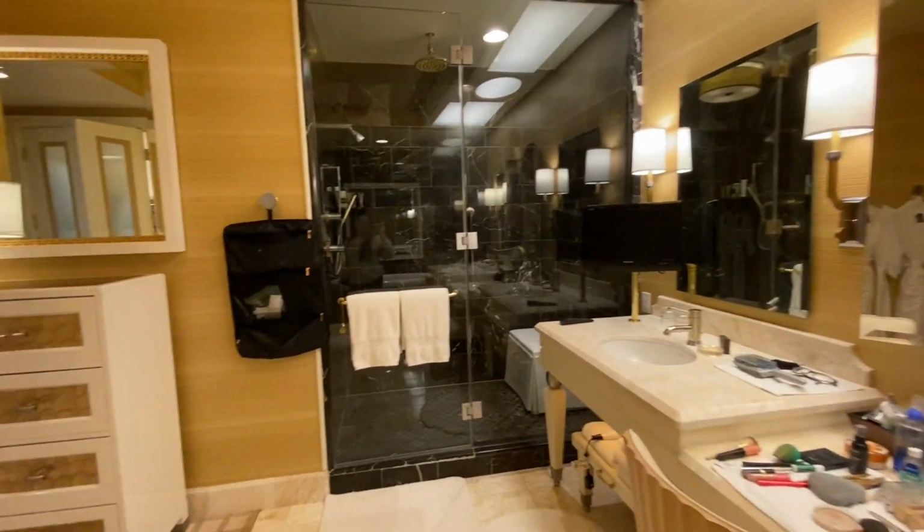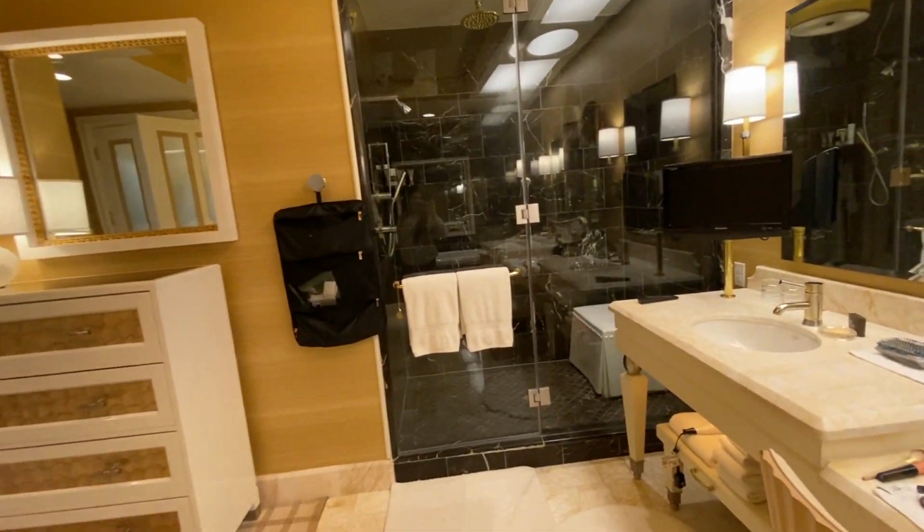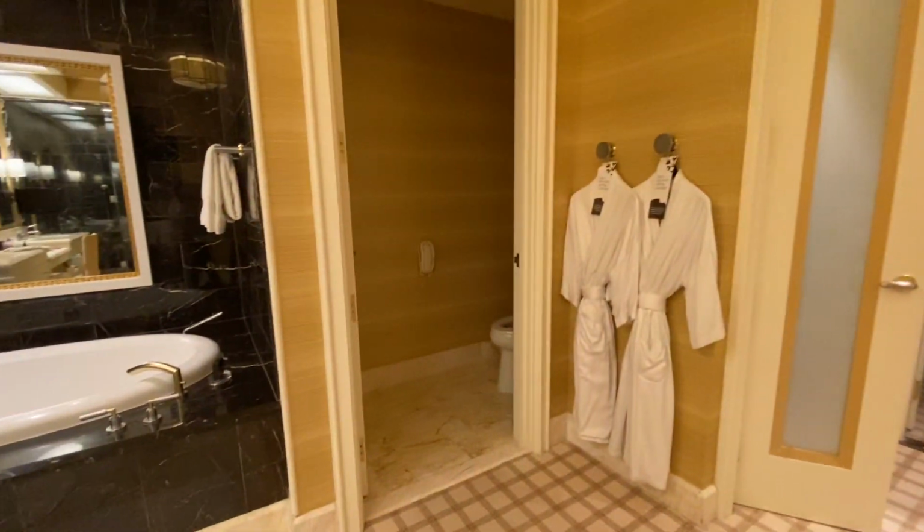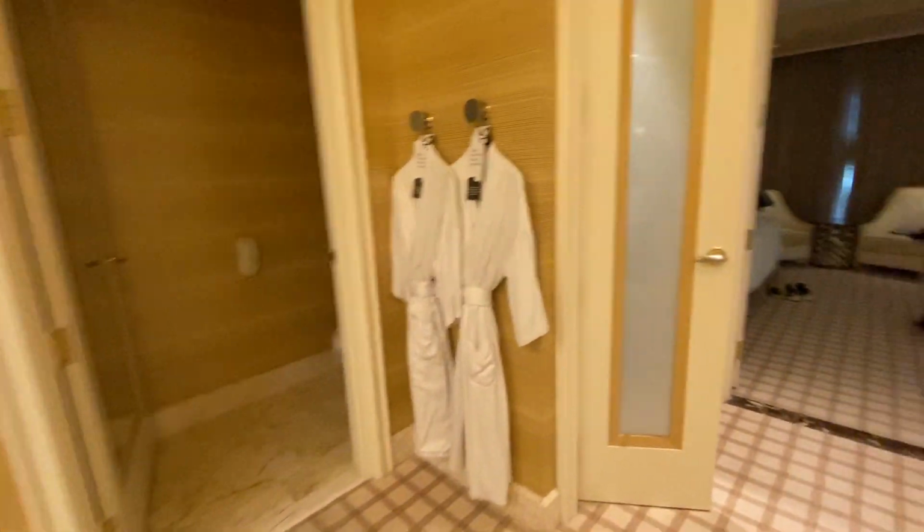And then there is a shower on this side. The shower is huge. And it has a little seat in there. And then bathroom, complimentary robes. So this is the bathroom.